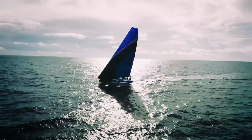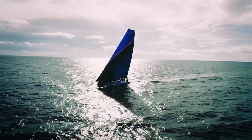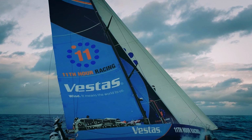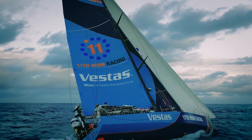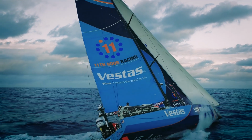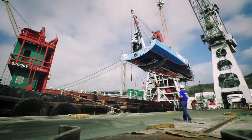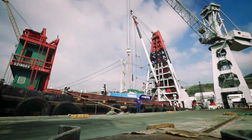Sadly, approximately 30 miles from the finish, Vestas 11th Hour Racing were involved in a collision with a fishing boat, which resulted in the fatality of a crew member of the fishing vessel. The racing boat suffered serious hull damage, meaning that they would not be rejoining the race in time for Leg 6. The boat would instead be shipped on a container ship to Auckland for the necessary repairs.